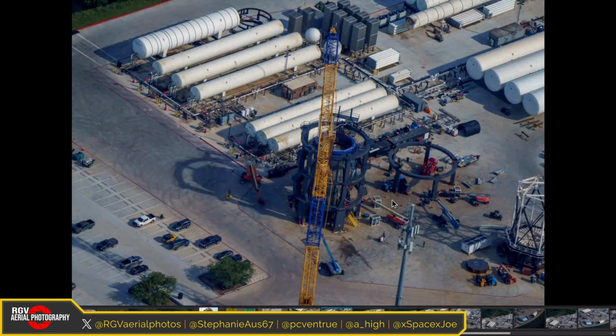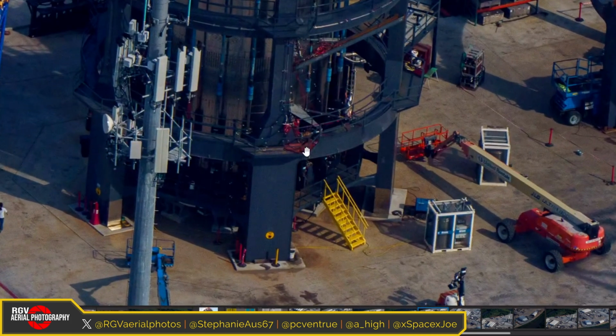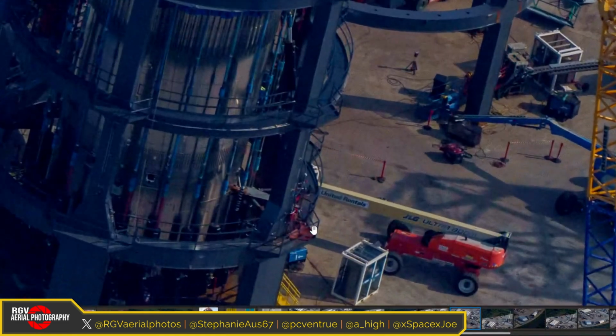Okay, let's move on to the test structure. Now, where's that photo? One of these photos. Yeah, this one, I think. Interesting thing. Hang on. Just let me get the right photo.